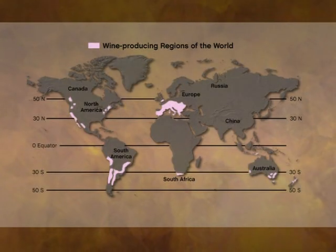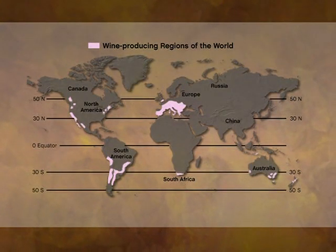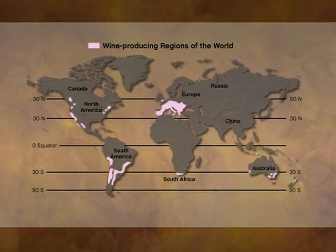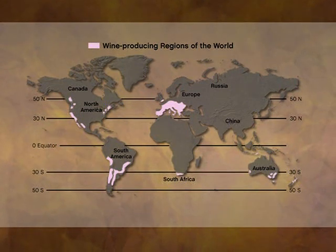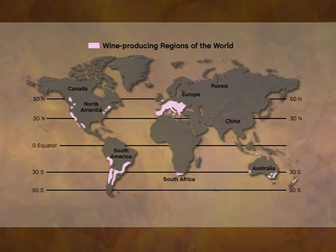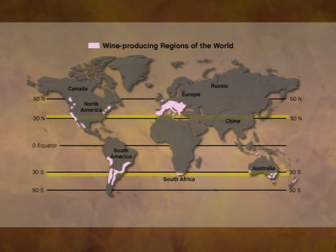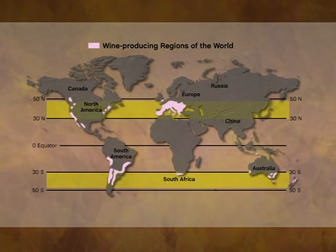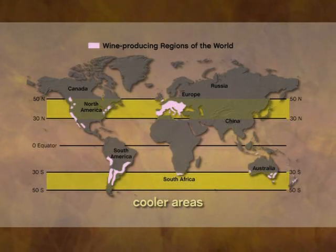Wine grapes are roughly concentrated into two bands, in the northern hemisphere and in the southern hemisphere, roughly between 30 and 50 degrees latitude. This is where the temperatures, sunshine, and rainfall are ideal. The further from the 30 degree and the closer you get to the 50 degrees north latitude, and likewise in south latitude, the cooler the temperature gets.